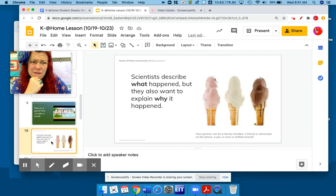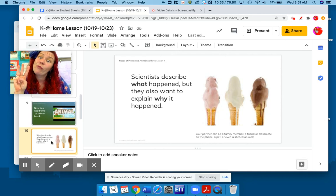Just like you see this picture of ice cream right here? There are 1, 2, 3 ice creams. What's happening to those ice creams? Oh, they're getting messy and they're melting. Now, scientists would say the ice creams are melting. Then they're going to give you an idea for why something is happening. So maybe a great scientific explanation would sound something like, those ice creams are melting because it's probably hot where those ice creams are. And I know that ice creams melt when the temperatures are warm or hot. You see how scientists explain how something can happen?